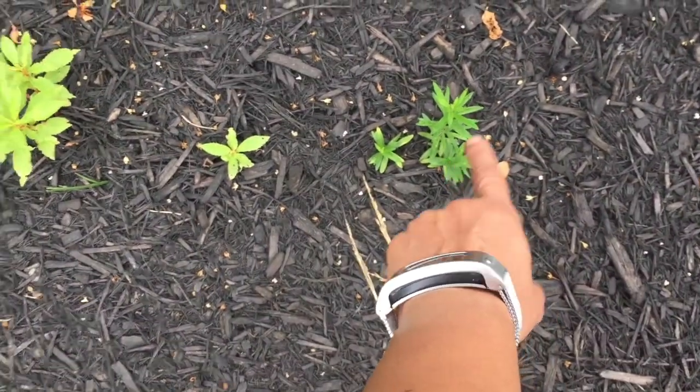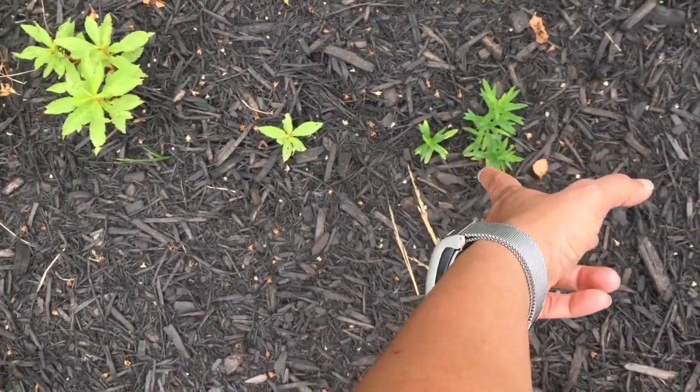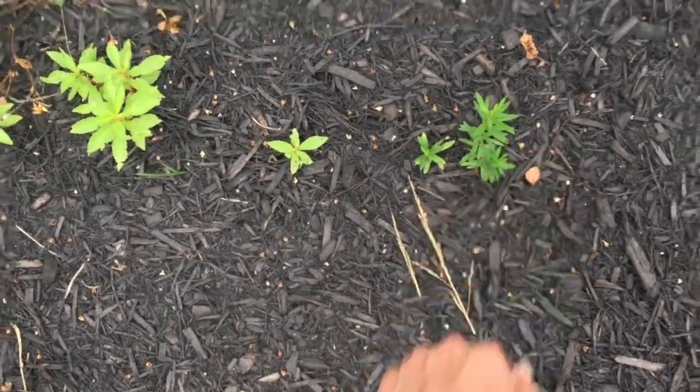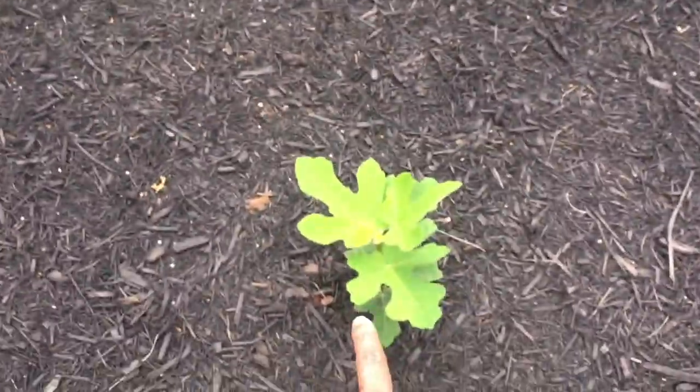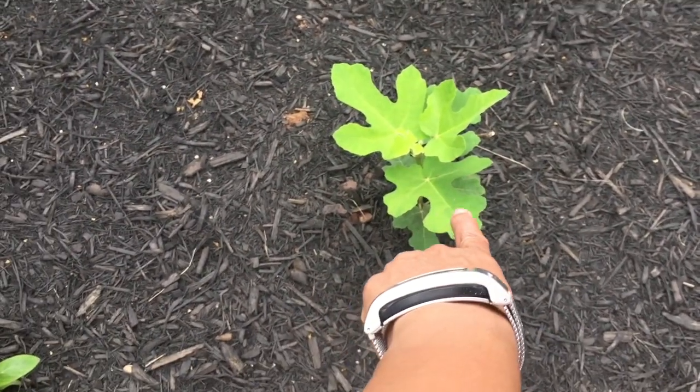This is a butterfly bush again that I winter sowed. I told you, I did it pretty late in the season, that's why it's pretty small. Sunflowers along the fence, and whoa, I forgot to show you something. This is my fig, my brown turkey fig.